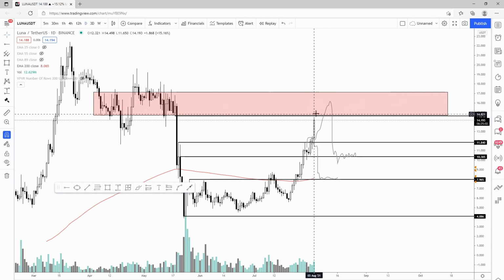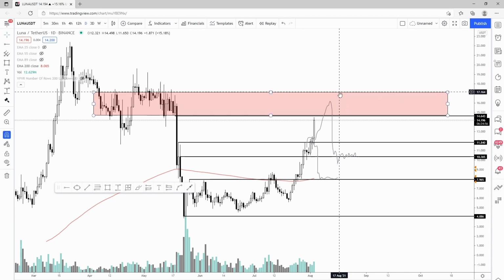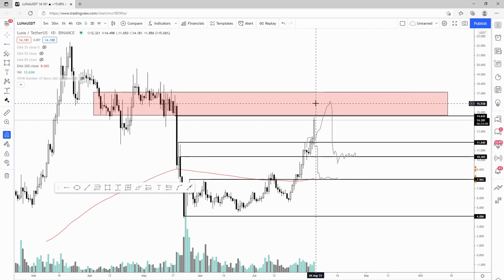But regardless, this area is a supply zone. So I feel that this $15, anywhere from $14 to $17 or $16, is really a decent area to short. And I will be watching this very closely. I am going to start filling some shorts as it gets up to $15 or so. I'll probably even high 14s. I'll kind of look.